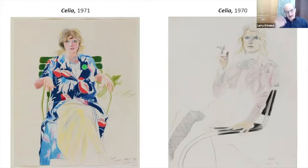One of the things that he said, this 1970 Celia, he did it with a rapidograph. So basically, that's a very fine nib pen, and there's a certain level of speed that you have to travel at to make that pen work right, and it kind of restricts what you can do. And he liked that. He liked the challenge of it.